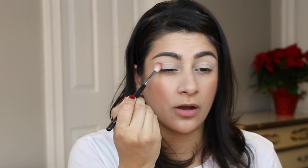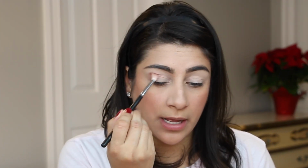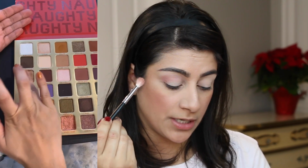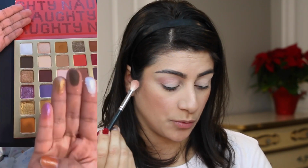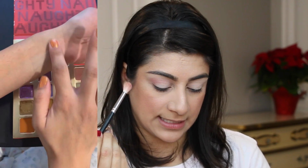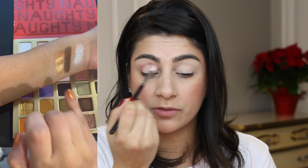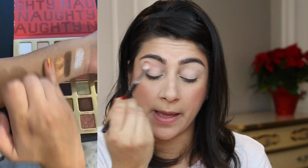I'll just tell you really quick about this palette. So I said there's 30 shadows. It costs $30. It doesn't bring a mirror. It has nice size shadows in here. You're getting these, what do you call these? Like Super Shock shadow kind of feeling. They're not as wet, but they still have that squishy feeling. So you're getting a bunch of those. You're getting 1, 2, 4, 6, 8, about 9 of these, which is really nice. I love the quality of them, and a bunch of mattes.